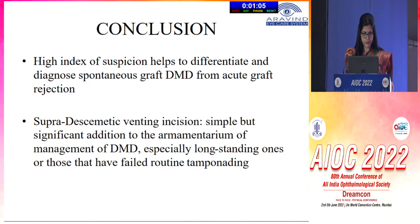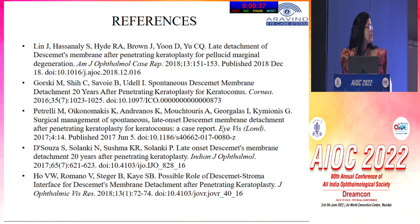So to conclude, a high index of suspicion helps us to differentiate and diagnose spontaneous graft DMD from acute graft rejection. And AS-OCT in this context will really be a valuable tool. And supradescemetic venting incision is a simple but significant addition to the armamentarium of management of DMD, especially long-standing ones, or those that have failed routine tamponading with gas or air. These are my references. Thank you.